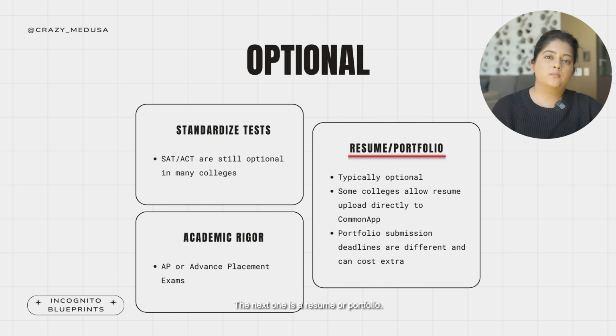The next one is a resume or portfolio. Some universities like Princeton request for this one, so it's good to have a backup ready.